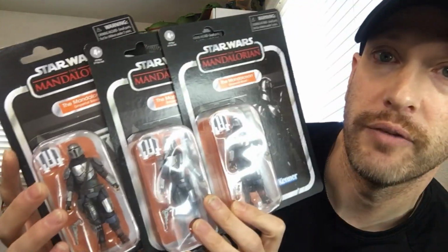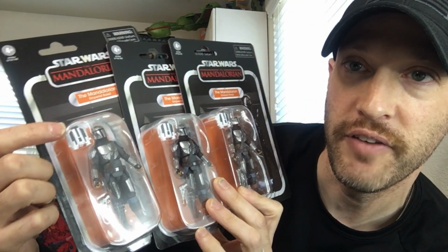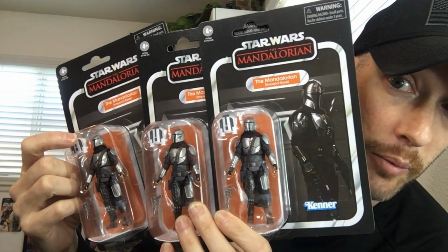And then this is the final item. I'm looking around to make sure. This is the final stuff. Again, Amazon pre-order. I got the Mandalorian from the Imperial base. This is the one with the white jetpack from the very end of season 3 of the Mando. So I got a couple of those. And that's the haul, guys.